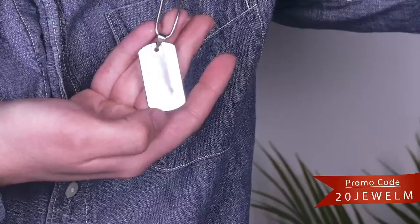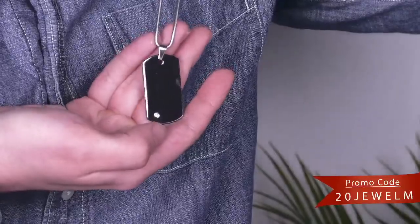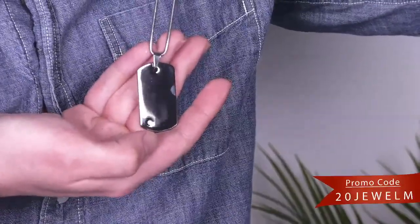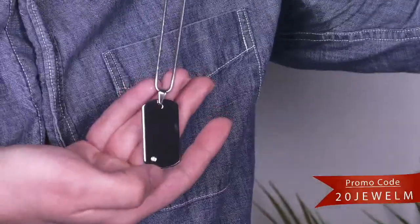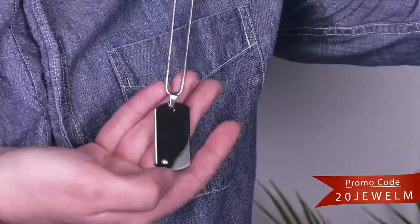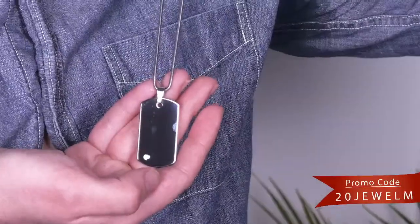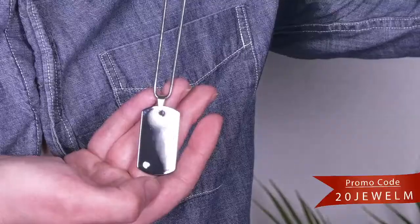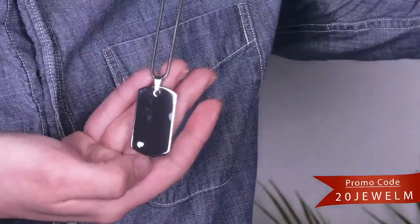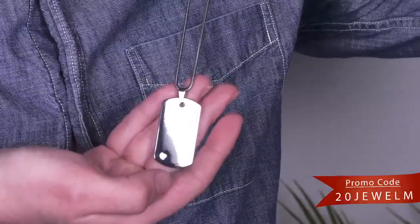I think it's going to suit a lot of different outfits. The fact that it has this nice neutral color, it's just going to go with anything. And I think because we are getting into more of the warmer months, dog tags are going to look really nice and they're going to suit a lot of outfits. And there'll be more of a chance to show it off, given that you're going to be wearing more shirts. You won't be covering it up with a jacket or anything. So that's what I really like about this piece.